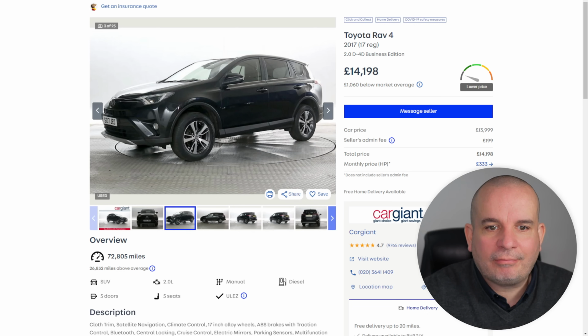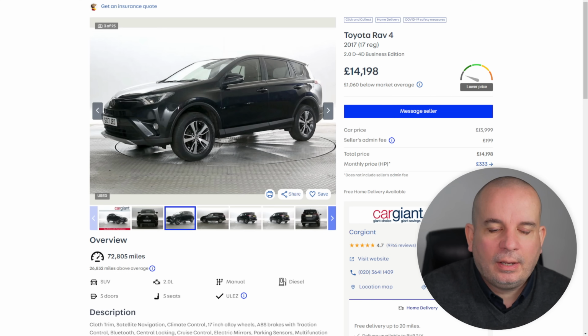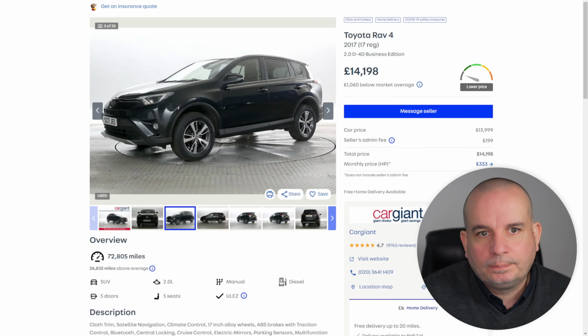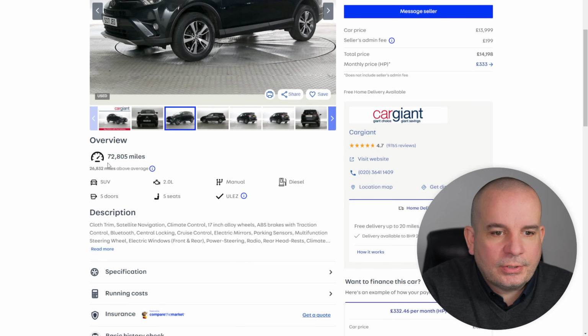2017 Toyota RAV4, obviously famed for their reliability, these cars. This is a 2-litre diesel. If you want one with the 2.5-litre hybrid, they are a bit more expensive, or you're going to get one with much higher mileage. So this one's £14,198, 72,800 miles on the clock.